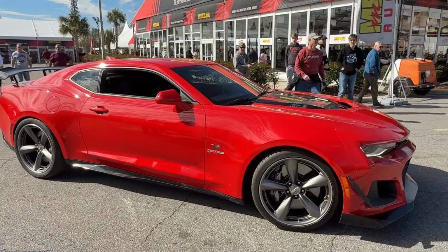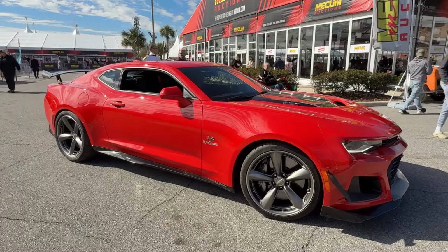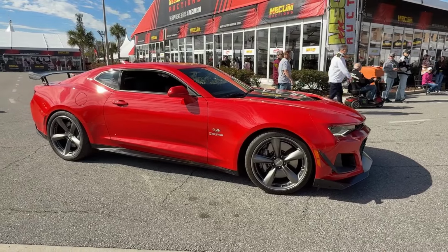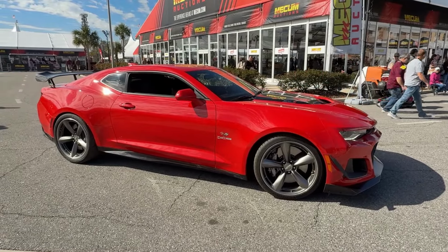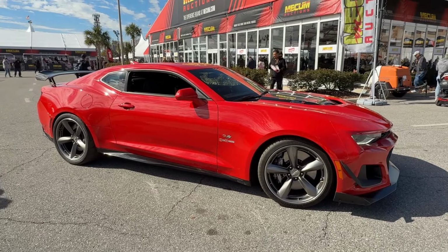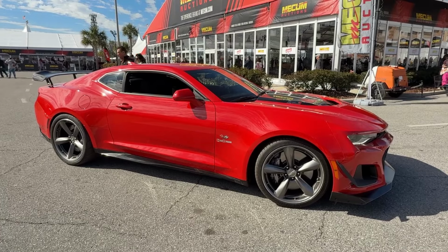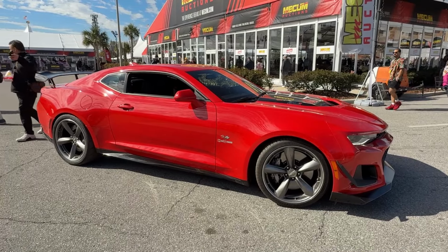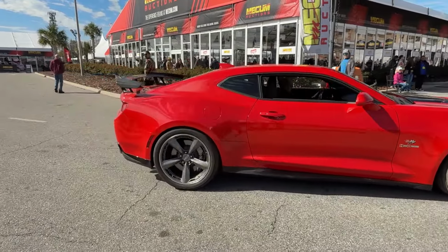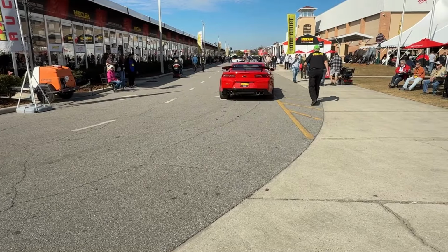And rounding out this edition of the Mecum Car Parade is this 2018 Chevy Camaro ZL1. Only 18,000 miles on this. It was built by Vengeance Racing. It's got a supercharged 6.2-liter V8, automatic 10-speed transmission, 4-wheel disc brakes with ABS, custom graphite, 5-spoke alloy wheels, twin-tip dual exhaust. The 2018 Chevy Camaro ZL1. And there's the morning parade. That's about as slow as those cars get.